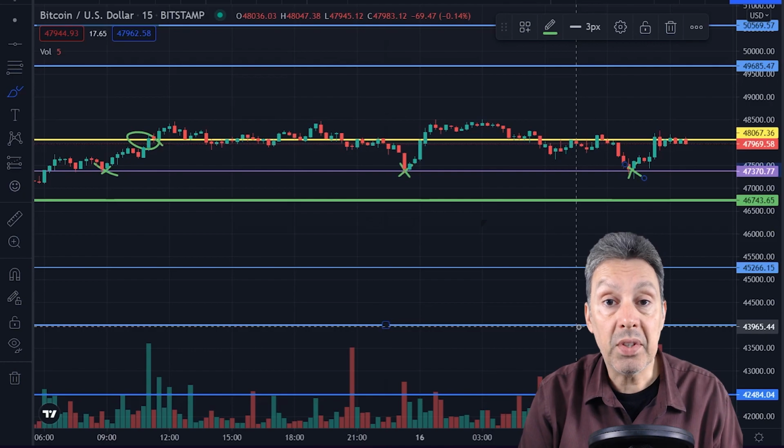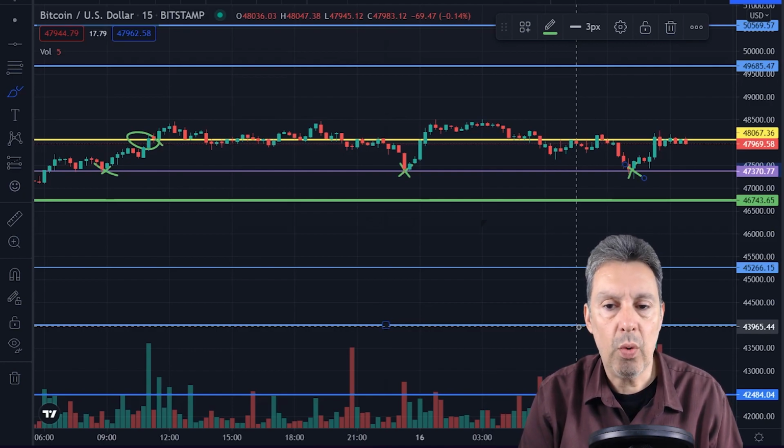So I think we're left with the same question today as we had 24 hours ago. We've gotten to this line at $48,000. Is this support? Is this resistance?